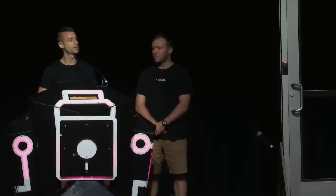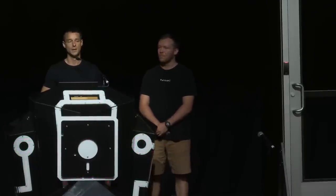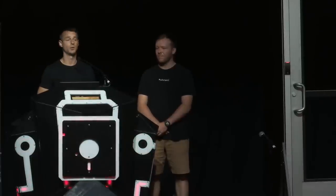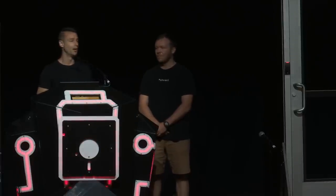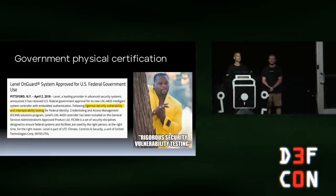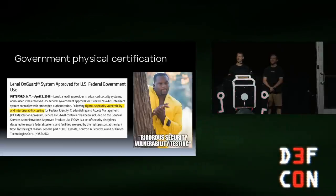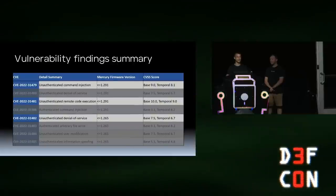One of the things that first caught our eyes when we were exploring this 4420 panel was some marketing material from Lenel that specified that this had been approved for use in government facilities following, quote, rigorous security, vulnerability, and interoperability testing. Obviously, this really intrigued us. We found out through the research process that this was intended to specify physical security testing, but it led us down the track of asking how this holds up from a cybersecurity perspective. And that's what led us to these findings.